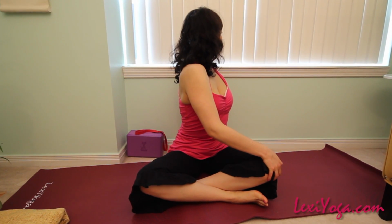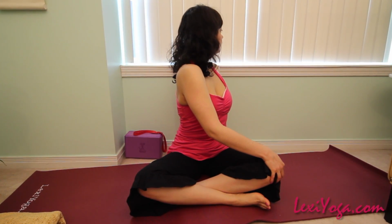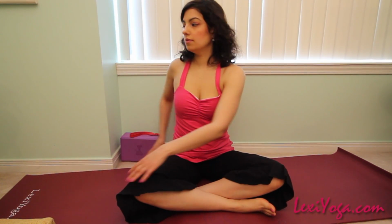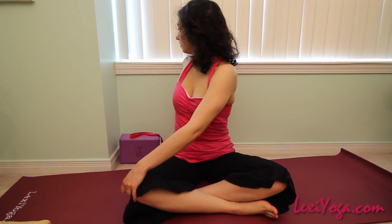Make sure you're able to breathe easily here. Take 5 or more deep breaths in the twist. Turn back to the center and take a few breaths in a neutral position before repeating the pose on the other side. Then come back to the center, cross your legs the opposite way, and repeat the twist on the other side.